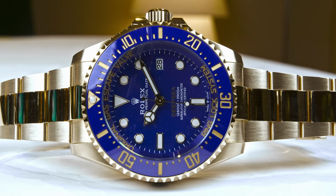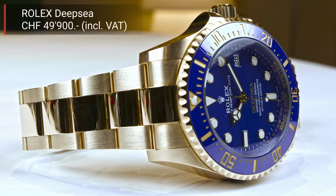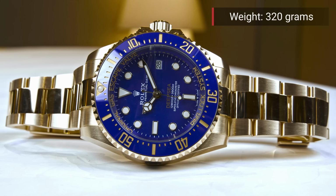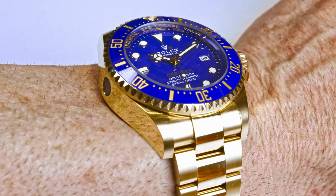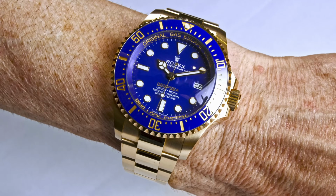Everybody was talking about the Deepsea in a full gold version, of course. That's something. I can tell you what you see here on your screen are 320 grams of 18 karat yellow gold. Yes, 320 grams. It's kind of a fitness exercise you're doing when you're wearing the watch. Let me give you some technical information about it.